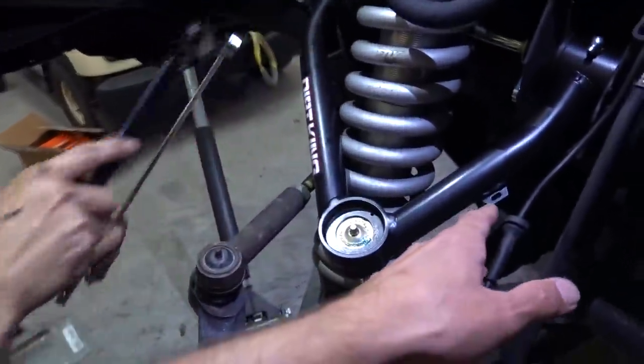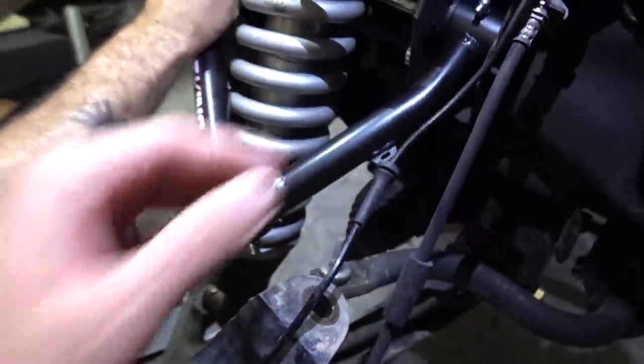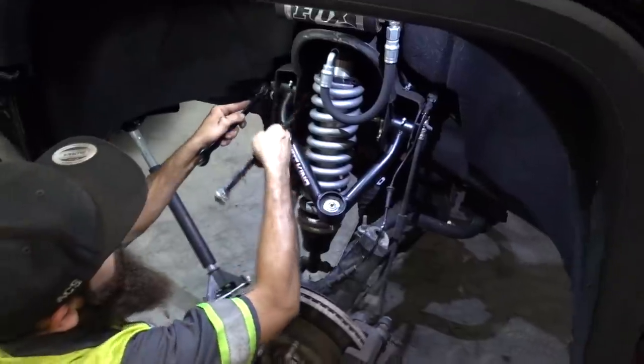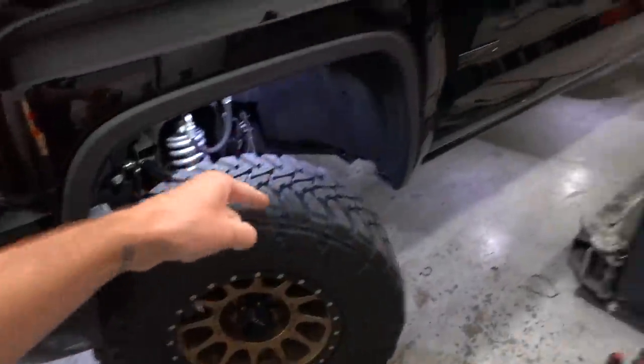You got to give credit right there. Dirt King even includes a little bracket right there for your zip tie. Look at that, that's quality. Like, that's welded on. That took some time. All right, buddy, you're done. Get her on out of here, Christopher. The new upper control arms look great. Dirt King killed it. Don't hit nothing. Your wheels are not straight, Christopher.